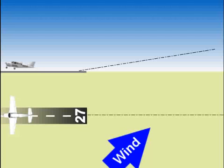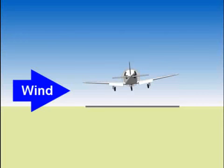You are going to do that by sliding sideways at the same speed through the air that the wind is trying to push you off the runway. The net result is you stay directly over the runway. First, you bank the airplane to the left.